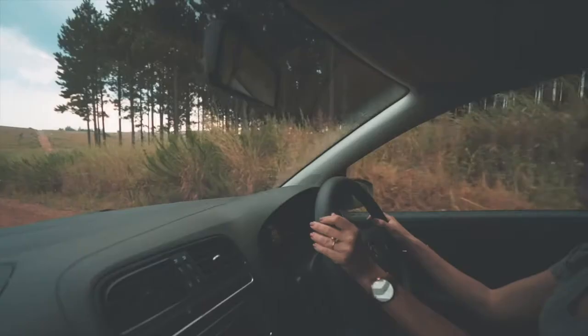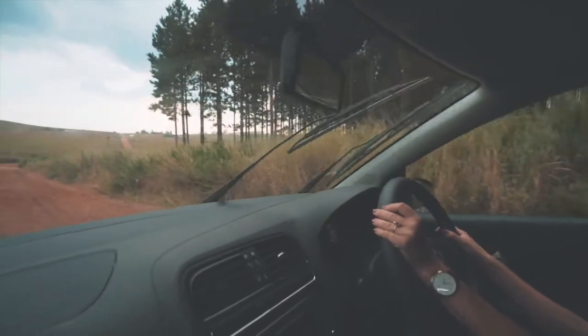So the first thing that I wish I did as soon as I moved here was switch over my Canadian driving license. Oh my goodness, if you haven't switched over your Canadian driving license as of yet, here's the thing. You can legally use your Canadian driving license for the first year that you are here in the UK.